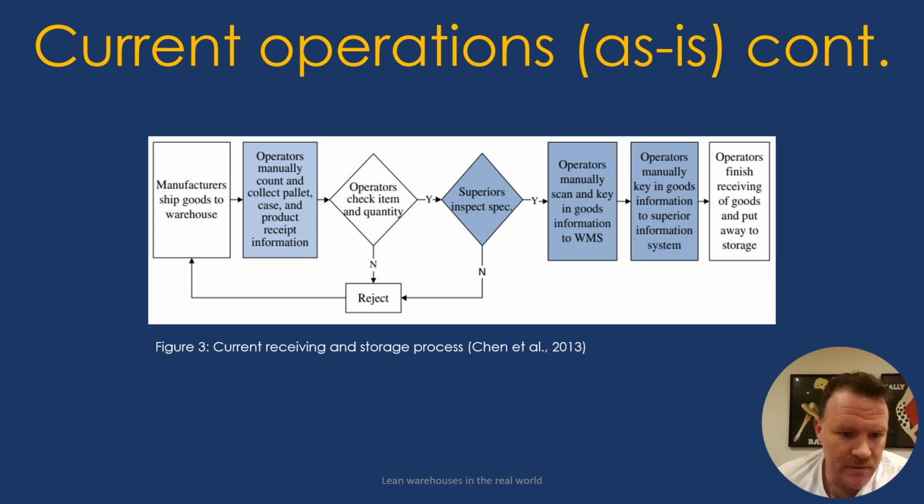So the current receiving and storage process is identified here in figure 3. The manufacturer ships goods to the warehouse. The operators manually count and collect pallet, case and product receipt information. The operators check the item quantity. If it's incorrect, it will get rejected and sent back to the manufacturer. The next step will be superiors will inspect the specifications of the product. If it fails there again, it will go back to the manufacturer.